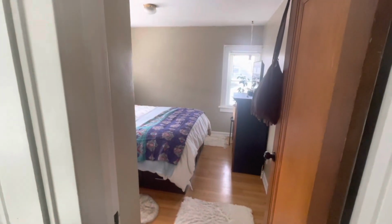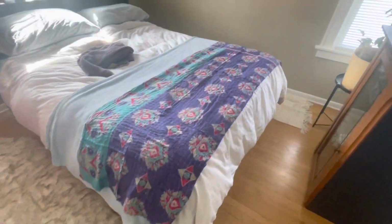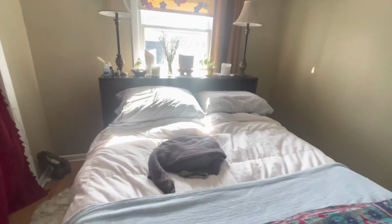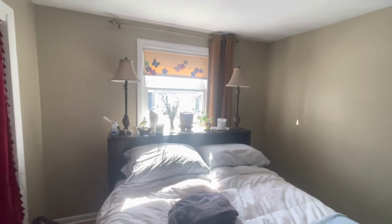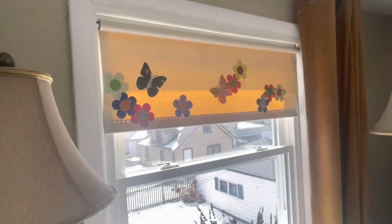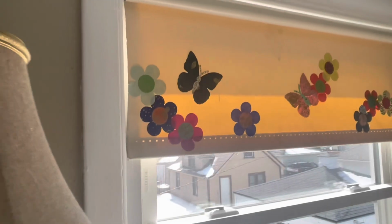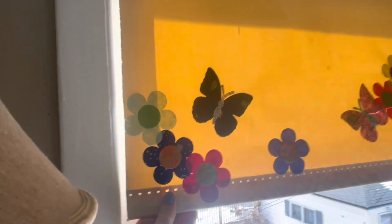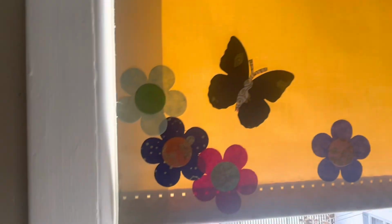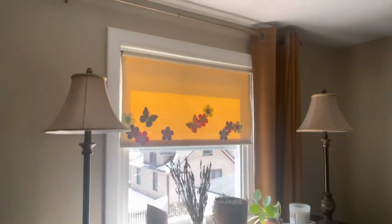This is the master bedroom, and so I'll tell you everything I've done. I've added rugs, of course. Whoops, there's some clothes right there that I need to put away. This blind was an old roll down blind, and I loved it, and it had some tears in it, so I wanted to use it. And so I just glued butterflies and flowers onto it so that it would look a little bohemian and I could just repurpose it.